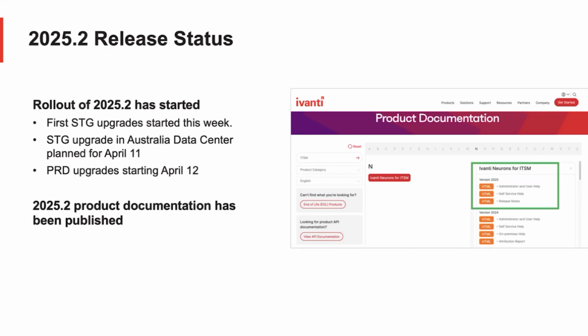We've already started to roll out this 2025.2 release, at least in staging environments, last week. I should have updated the slide here. We had another session for the same webinar last week, but the rollout has started, and we continue to do this over the course of April and reaching into early May for the last production updates. As you know, we have multiple data centers around the world. We do first the staging upgrade, then a certain period of testing and giving customers a chance to adopt the new capabilities, and then we upgrade the production environments.